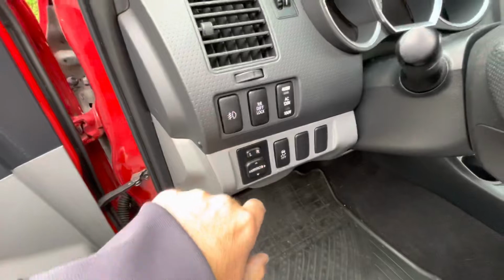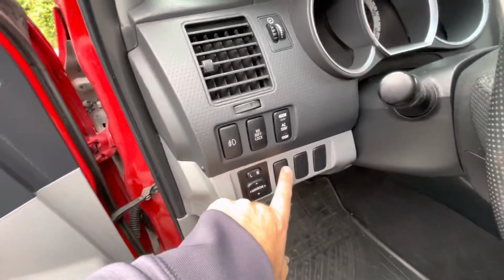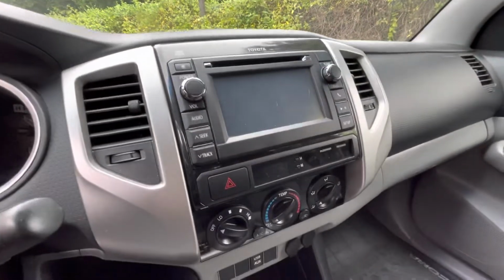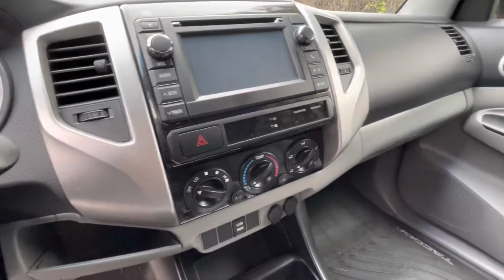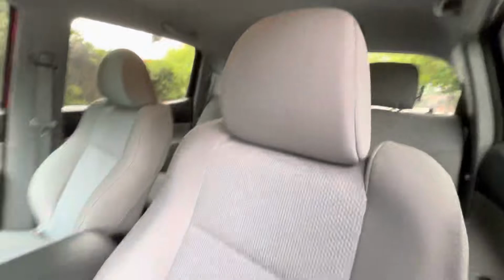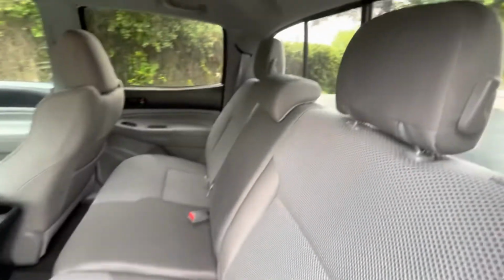Rear diff locker, your rear power, traction. It's got a backup cam, auxiliary, headliner. I also took a bunch of pictures that are on my website as well. This is just a quick little walk around tour. Tell you how just clean it is all the way around.